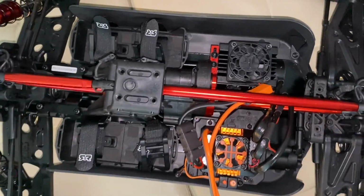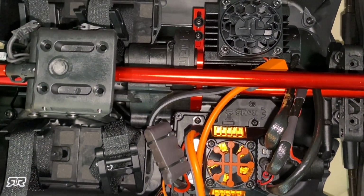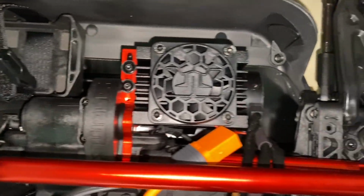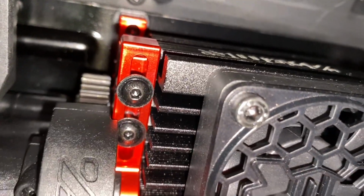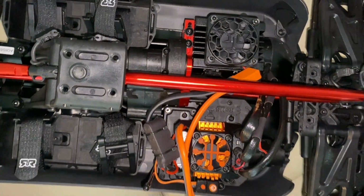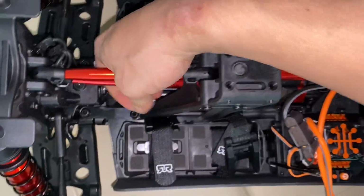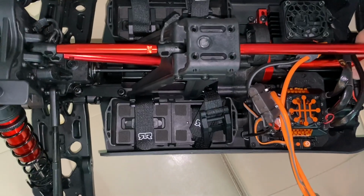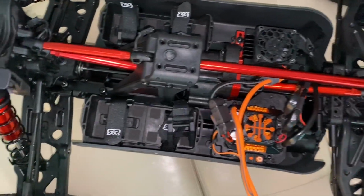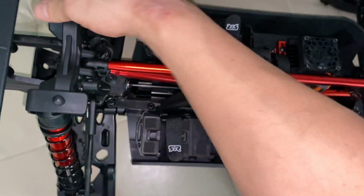Big props to Arrma for the engineering and design of this vehicle and the layout. You can see you got the center diff gearbox right there. You got the motor. You can get to the pinion right there. Those two screws, you can remove the motor. The center brace in here, double tough, feeling just like a tank as well. These shock towers, they feel kind of flexible. We'll see how they hold up.